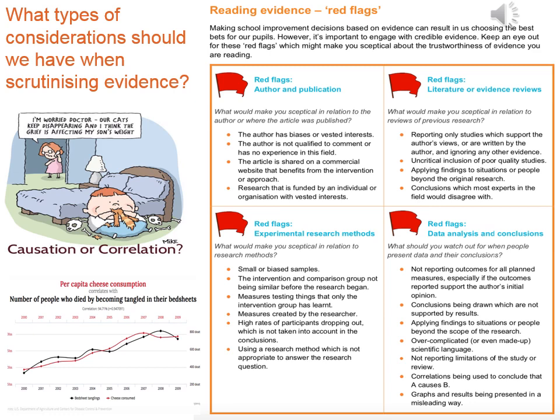Some of the red flags can be around the author. No author of an approach that they've designed themselves and stand to make money out of is going to publish a negative report about themselves. So it's really important to think whether it's been done independently or whether there was any vested interest there as well. That's something that's really important to look at.